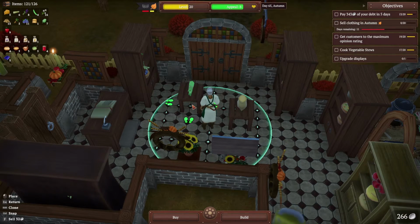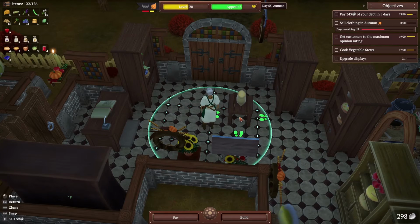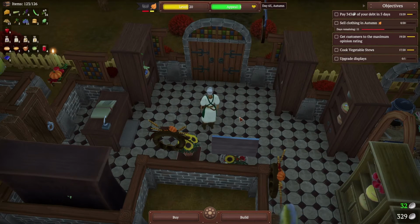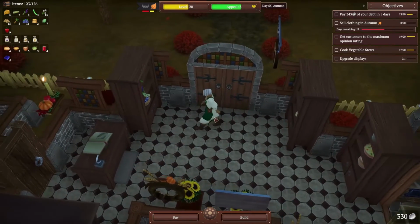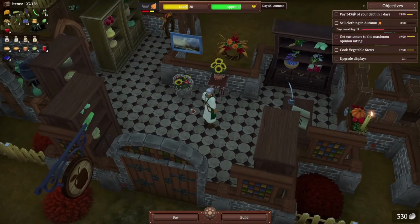Right, pick up. Oh, there we go. Right, so F. Okay, we'll sell that for 32 money. Thank you. And we'll do the same for this. So get rid of that. Boom. Sorted. And now look, we don't have to dodge around tables anymore in the middle. That's very, very welcome. Okay, I do like that.